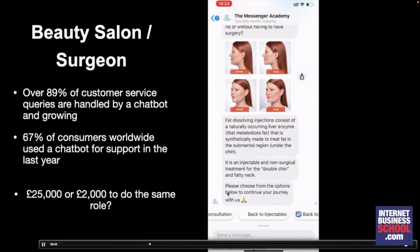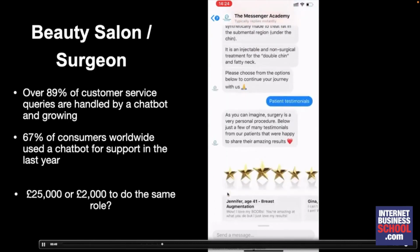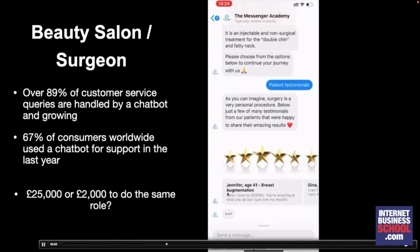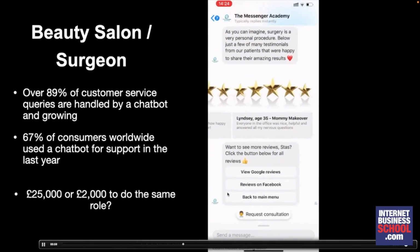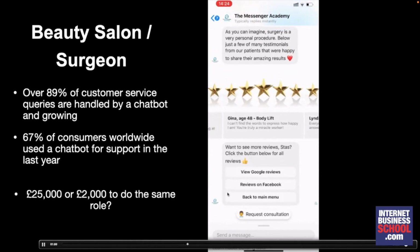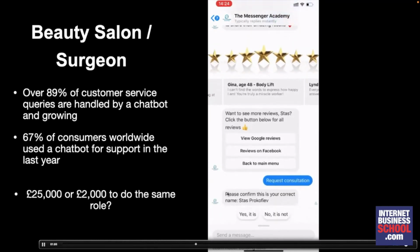Guess what? That's going to generate money for this particular surgery. Do you want to see patient testimonials? Yes, I do. Great. Well, here you go. There's Jennifer. She had a breast augmentation. She loves it. Gina, who had something else. Guys and girls, you've got to realize something. Websites are becoming obsolete. Funnels are becoming obsolete because everything is moving towards this instant communication world, like chatbots.